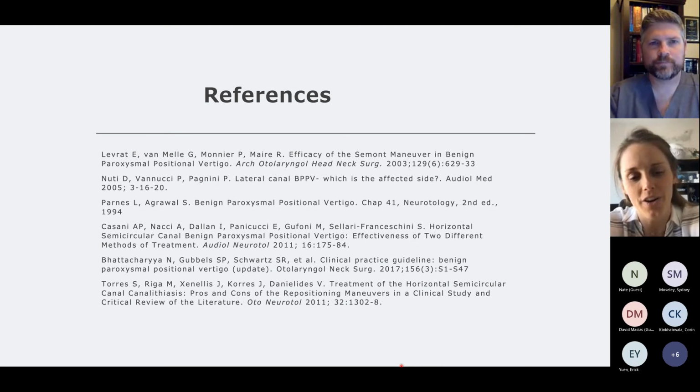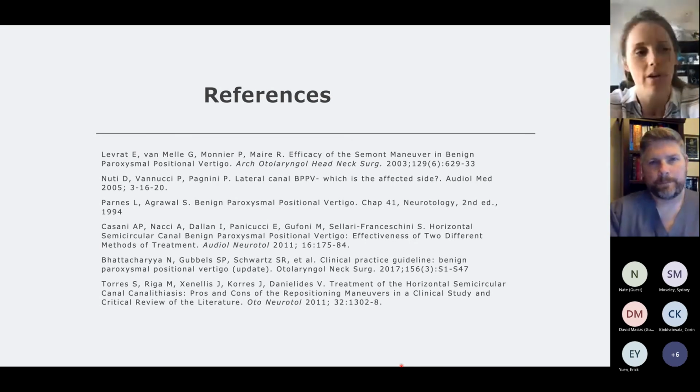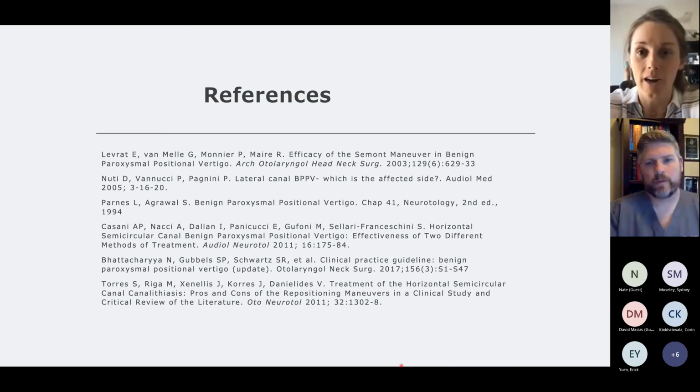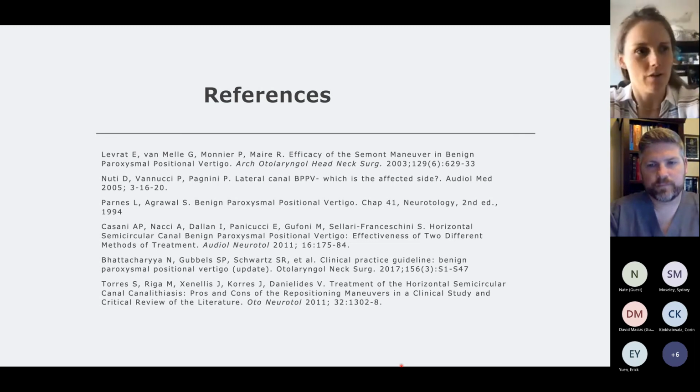And then also curious to know, when you get your physical therapy colleagues involved, at what point in the treatment algorithm? Based on the guidelines, do you try repositioning yourself, and are you trying this multiple times, or are you referring right to physical therapy? What does that look like?